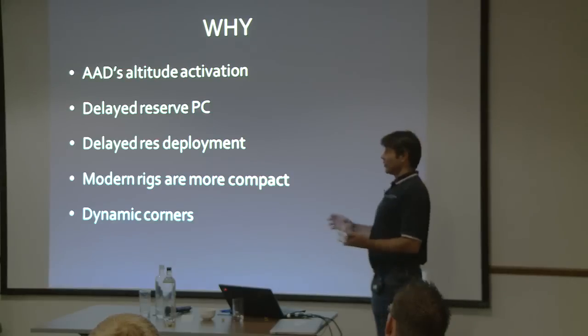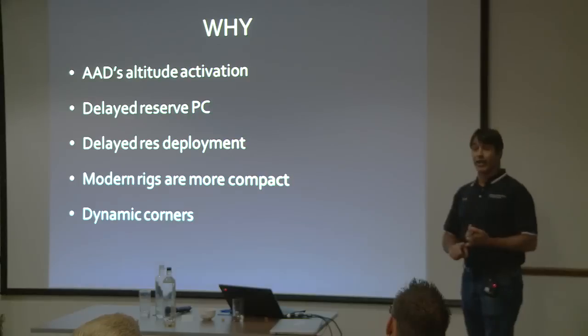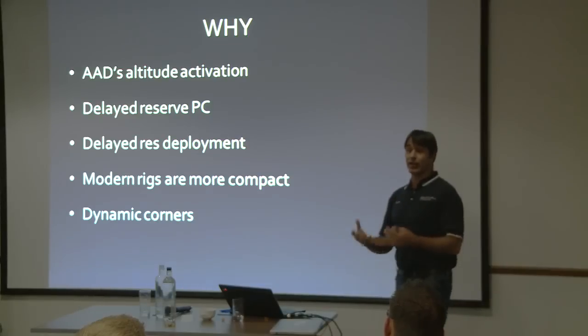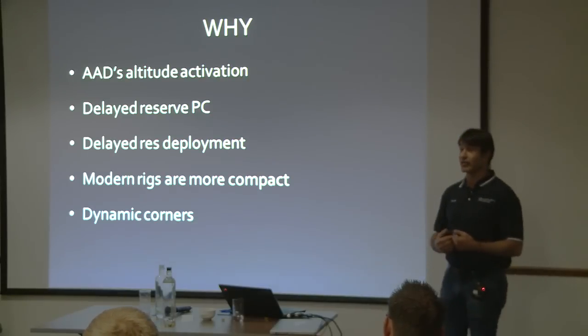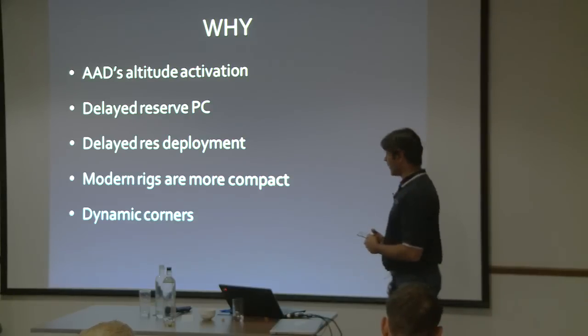So that was the one thing. Is the AAD firing at the right altitude? We don't know that. These AAD manufacturers aren't going to give us the inner workings of their AAD. This is their power, their knowledge, their algorithms are what makes their product successful or not successful. So they're very reluctant to give that stuff to us. So we can't test that. We rely on them to test that kind of thing.